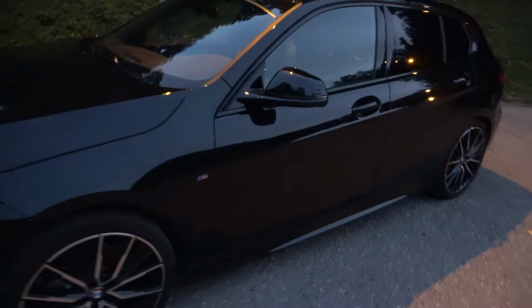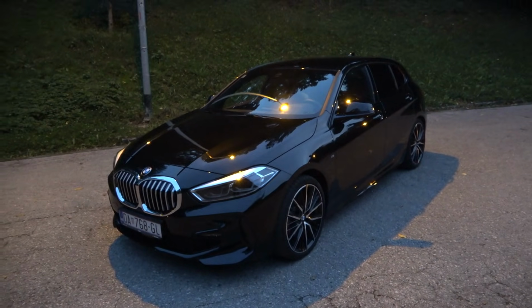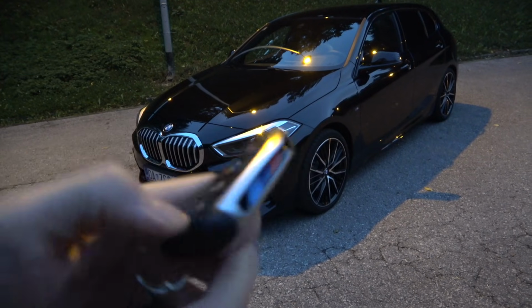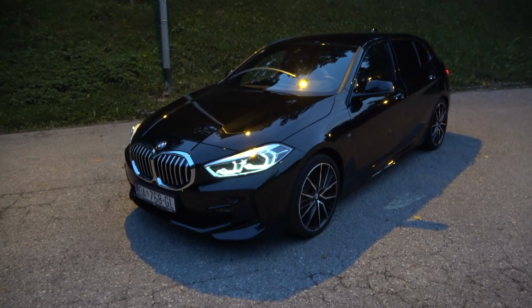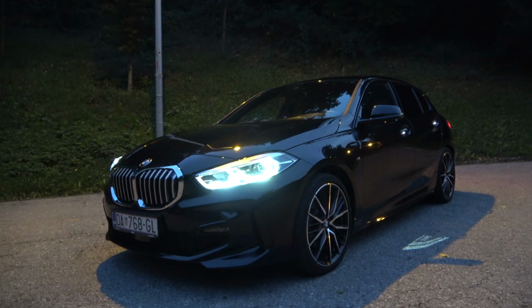Let's close this down, and actually let's close those doors. So let me unlock the car, and also I want to show you this feature. Look at the M colors on this beautiful key. Very nice, very, very nice indeed. So it's getting dark, as you can see.